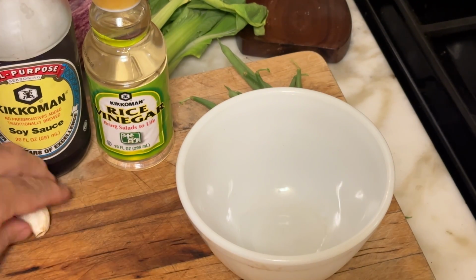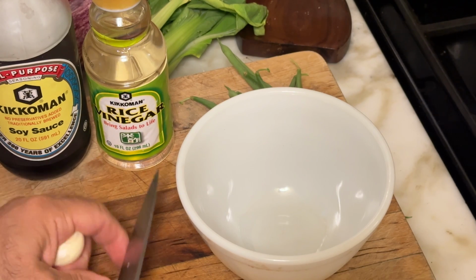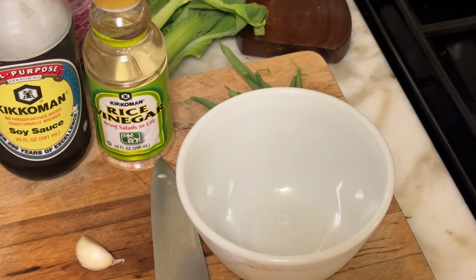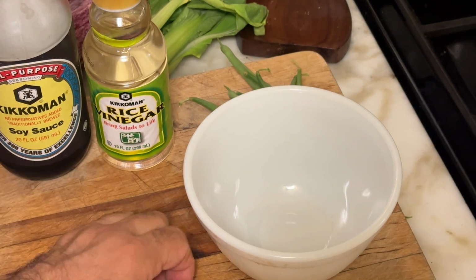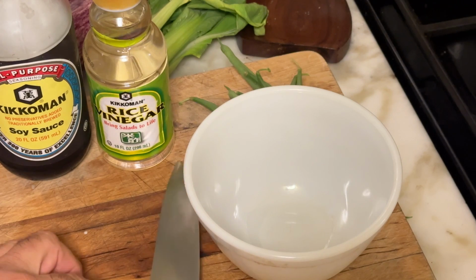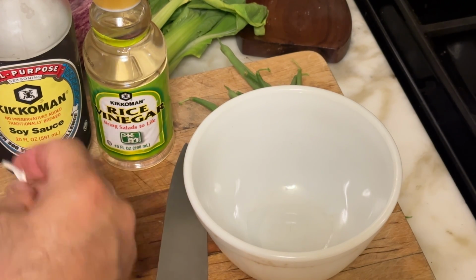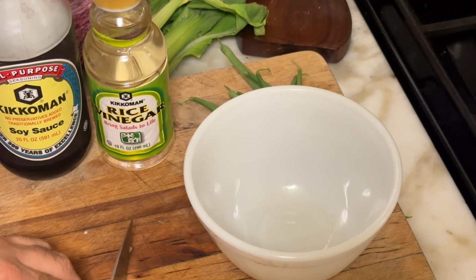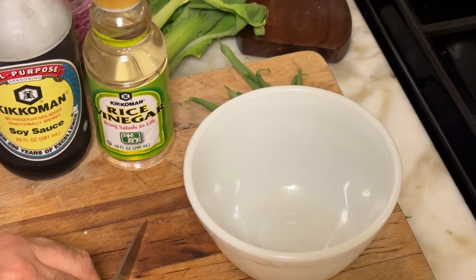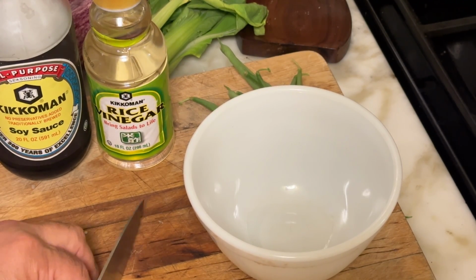All right, so for our cucumber salad, let's make a little dressing here. I've done it several different ways, Korean style, Chinese. Very big in the East, these cucumber salads. I had some guests here last weekend, and I did one that was super simple. It was just vinegar. I didn't even use the soy. It was just vinegar, a touch of toasted sesame oil, and I think that was it. What else did I put in there? Maybe some garlic.